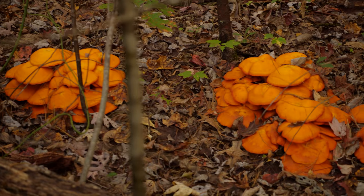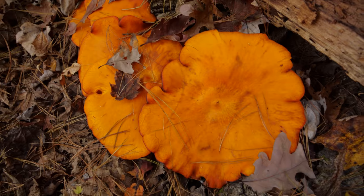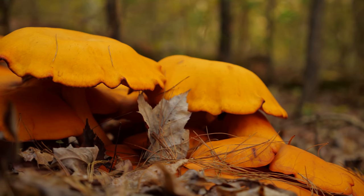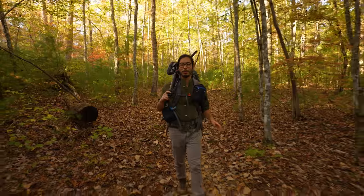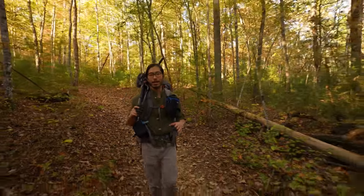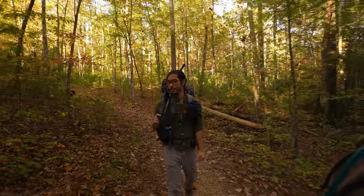The color and the fact that they have real gills makes me want to say it's jack-o'-lantern mushrooms, but I've never seen them ever get this big. They don't usually get that shape either. Yeah, so those are jack-o'-lantern mushrooms, and I'm not 100% sure if this is the case, but I think they're called jack-o'-lantern mushrooms not just because of their really bright orange color, but because at night they have a slight bioluminescence, so they can glow in the dark.